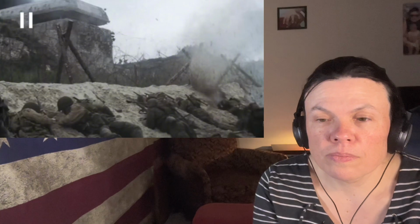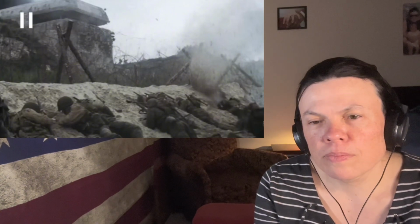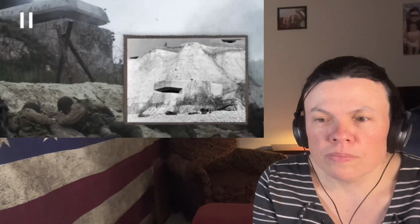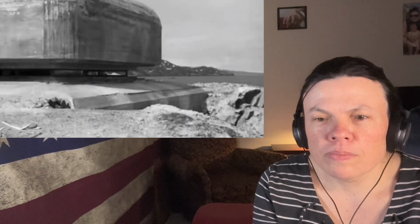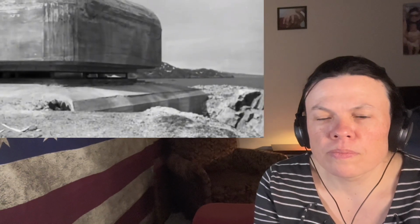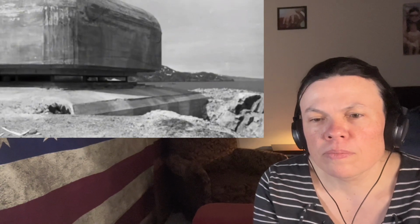This here in the movie is a German observation bunker, but on steroids. It resembles a Schnabelstand, recognizable by the huge slit. A typical German machine gun or artillery bunker would not have such a massive slit. These ones are intended for housing rangefinders.